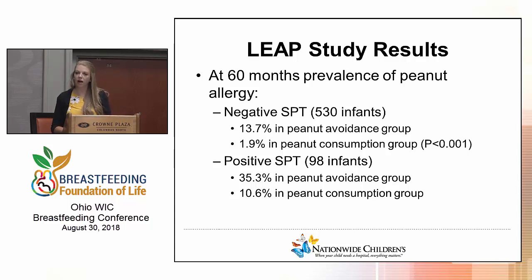And then in the group who had a 1 to 4 millimeter reaction from the skin prick test, 35.3% who avoided peanuts had a peanut allergy, and 10% who consumed peanuts had a peanut allergy. So it's pretty compelling evidence that with peanut introduction between 4 to 11 months of age, there's a decreased frequency in the development of peanut allergy.